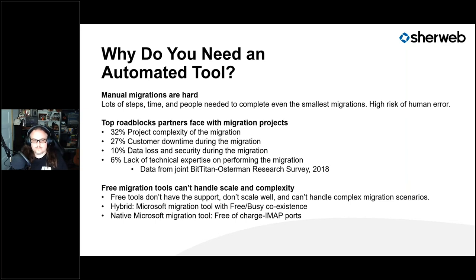Some of the issues running into free tools: free tools typically don't have the support or the scale, and they can't handle those kinds of complex scenarios. Working with SureWeb and BitTitan, we have a 24/7, 365 support team that'll back you up for your migrations. And not only with the migrations, we have our help center, which has guides and everything to help you walk through those migrations as well.